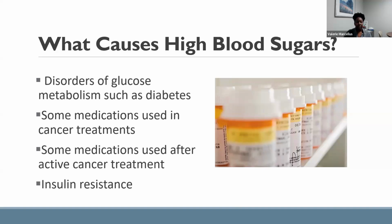So I like to start with being on the same page about what causes high blood sugars. There are lots of different reasons why some people's blood sugars tend to be high, but the most common reasons are disorders of glucose metabolism, such as diabetes. When we are thinking about cancer treatments, some of the medications used in cancer treatments also can contribute to high blood sugars. And even some of the medications used after active cancer treatment, during recovery, during survivorship, can cause high blood sugars. And then there is this issue of insulin resistance that also contributes to high blood sugars.